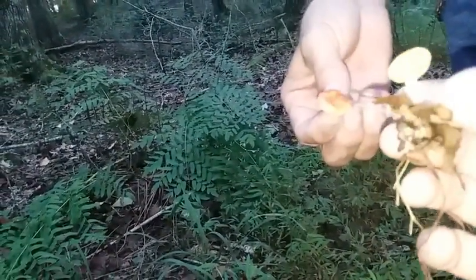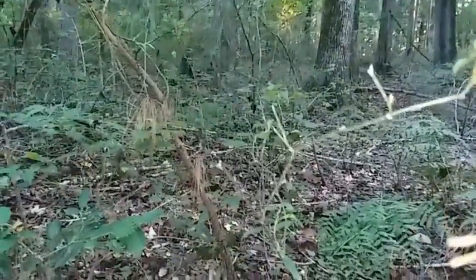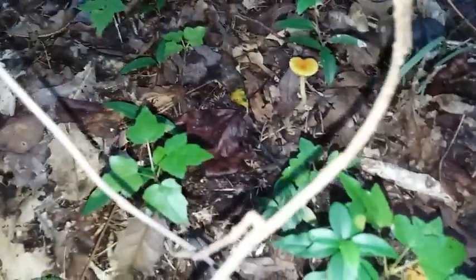Not that yellow, but these are, no, I don't even think that's a polypore. It looks like polypore, but this thing right here has gills. A little pod of them starting to grow. There's probably about 10 or 15 of them. There's one there, one there.